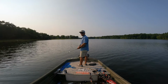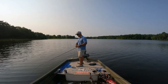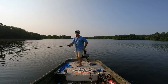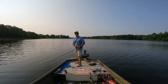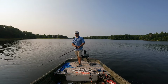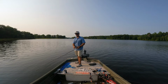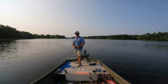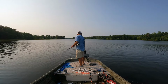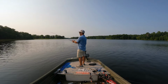And these bass are hanging in that 10 foot of water. I caught one early on a spinnerbait, but the shad are just everywhere. So I've been cranking it down about 8 to 10 foot, keeping the boat about 13 to 15 foot of water, and using about a 10 foot diving crankbait.